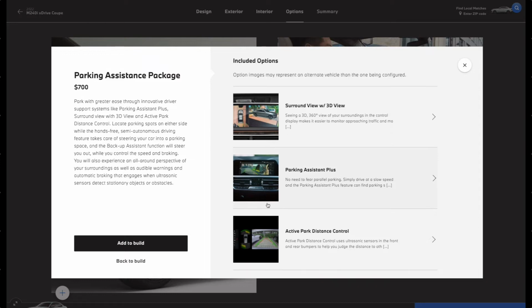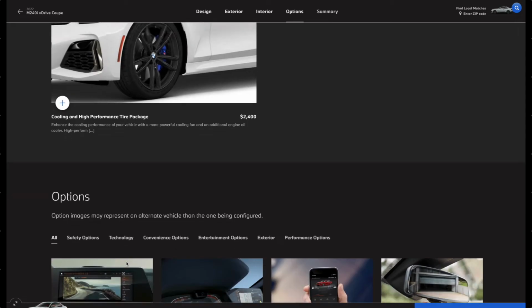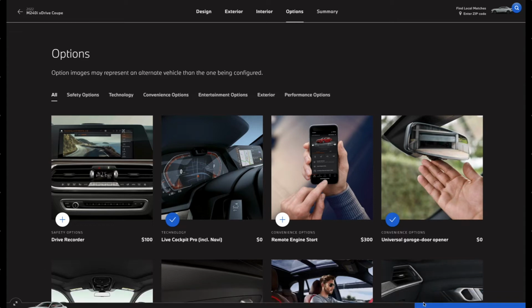Now that's only for $100, but that's how they get you, I think, because in order to get that, you need the 360 cameras, and for the 360 camera, you need the parking assistance package. So from there, I believe it's 800 total. So I'm probably not going to do that.